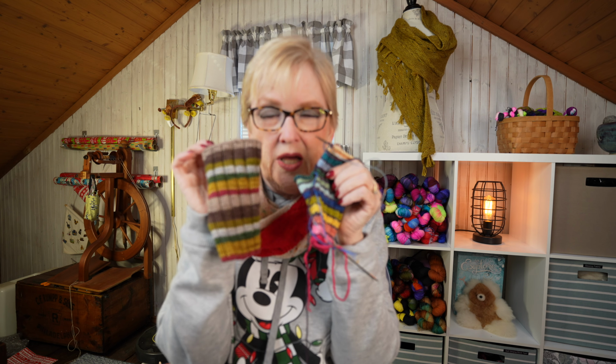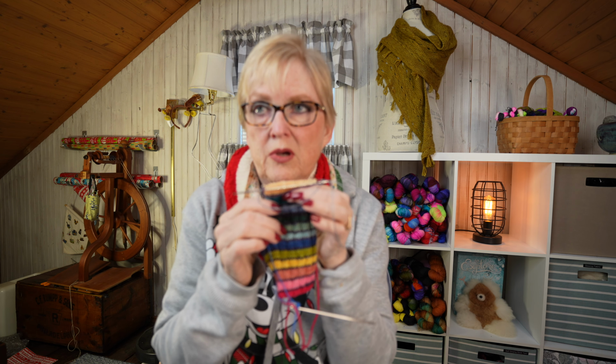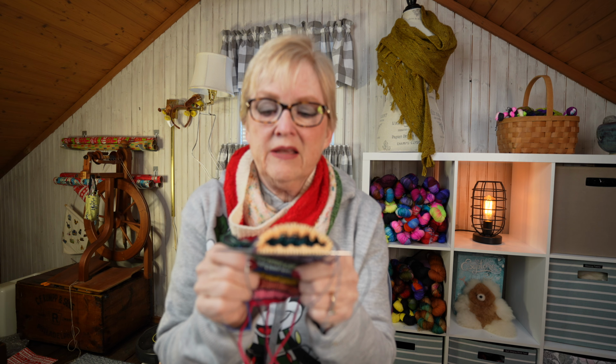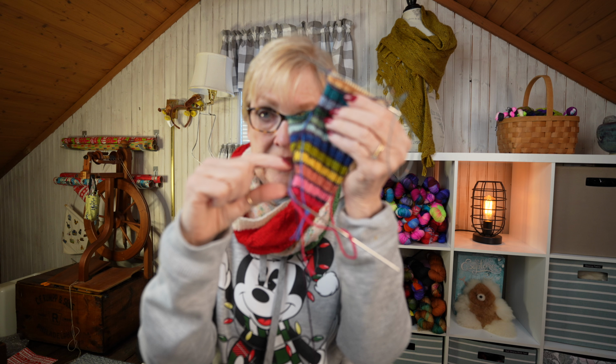These are slightly loose. Not bad. They're fine. But I went down a needle size. So I knit these on a US size 2, and I'm knitting these on a 1.5. And I like that they're a little bit tighter. And I even made the cuff even shorter.